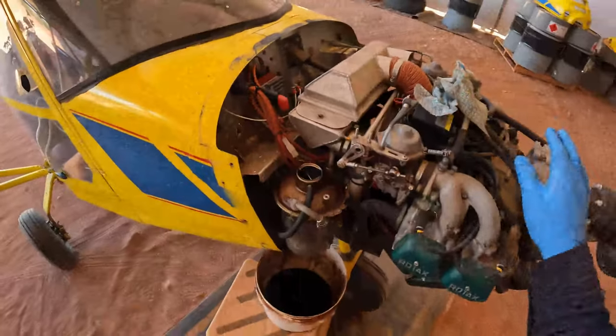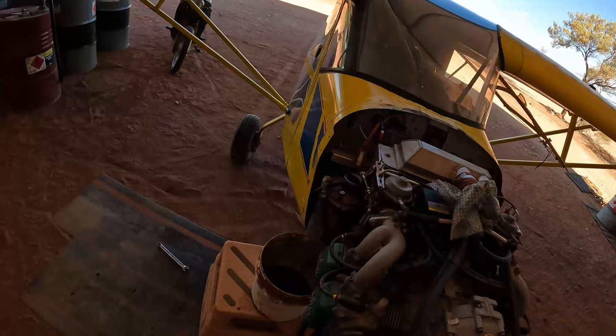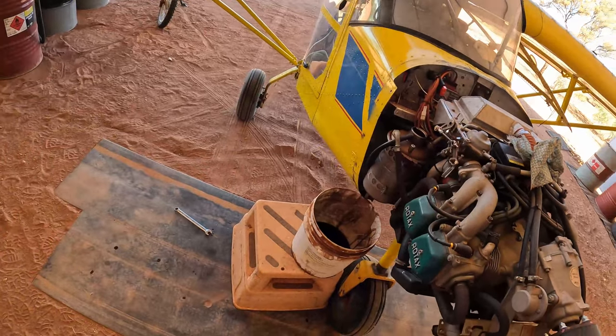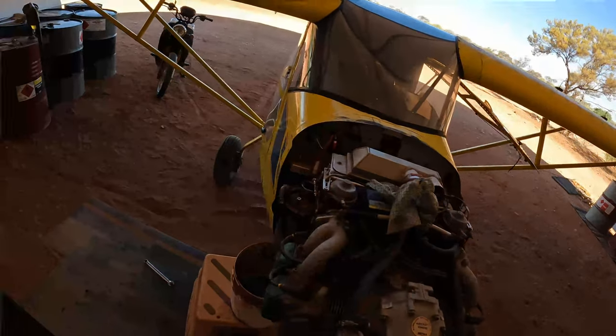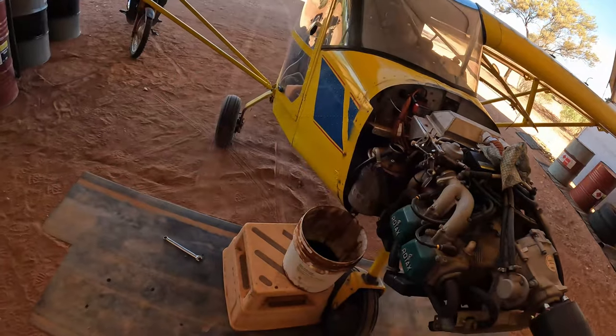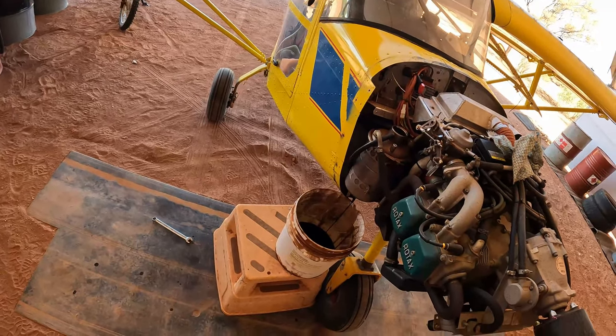Right, so that's only a little bit of our oil because it's a Rotax. You've got to do what's called burping it. And you'll understand when you hear it. If you can hear over the flies.